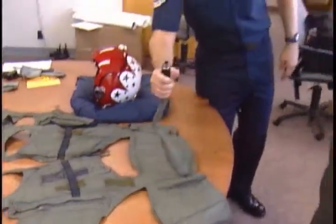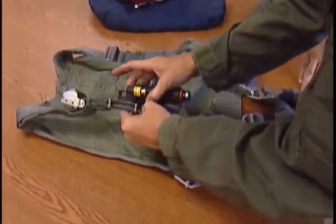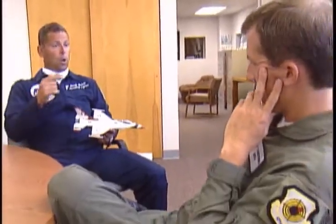This hose actually connects to the aircraft. But when you're not a real Thunderbird, you have to be taught. After 2 hours of briefings, my pilot, Major Randy Riddell, a former college quarterback, takes over.